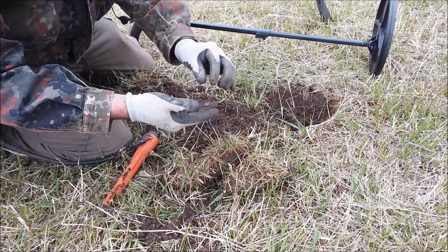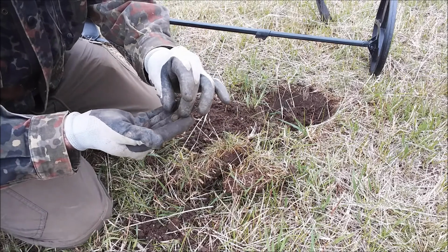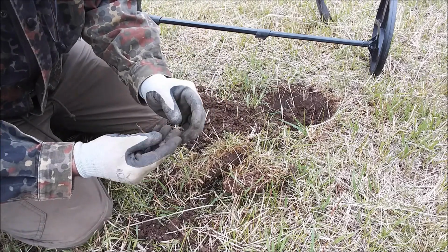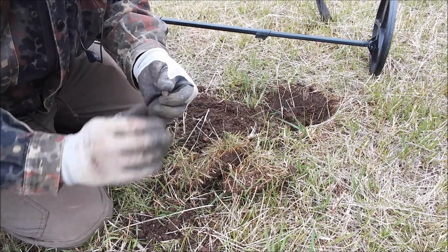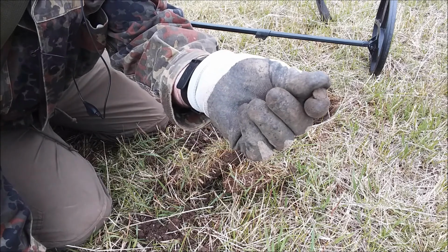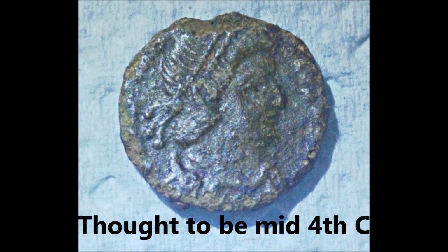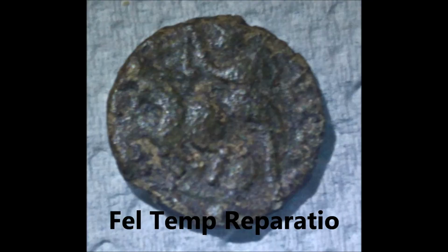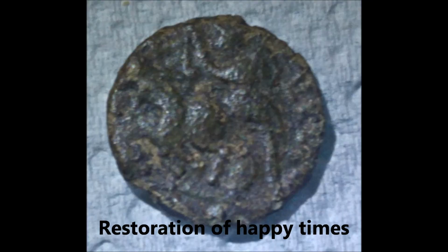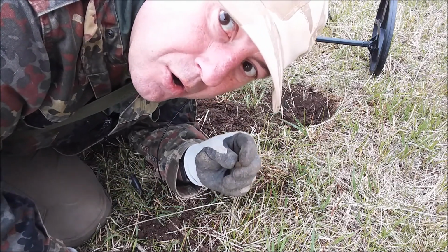That was absolutely tiny. I just had to absolutely scratch around for that. I had to break the sod. It was so small, I couldn't get the pinpointer to find it. And I found it now, and that is a tiny little Roman coin. What a lovely start to day two. That is absolutely fantastic. I'll put a still up for you.